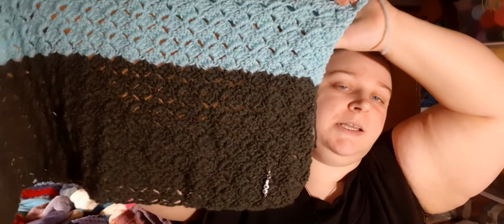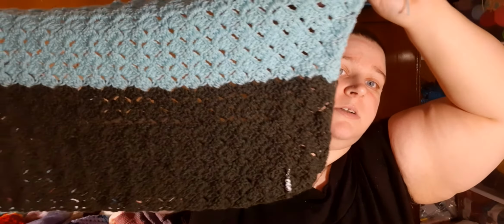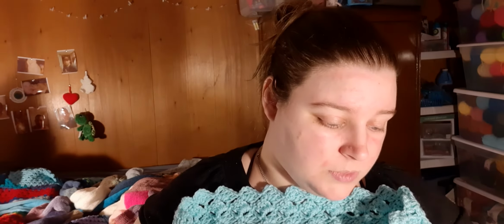So I have this one here, and this is just using up stash. So basically I grab a ball, cake, skein, partially used skein, and just go until I can't make any more solid rows. And then I use it up until I can't make any more full rows, and cut it off and throw the leftovers in my bag. So I am not sure what any of these are.